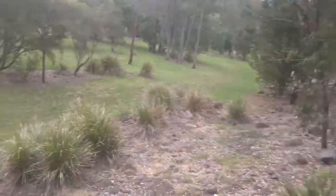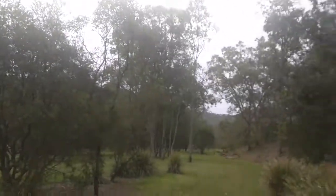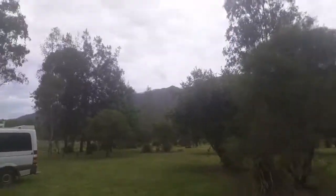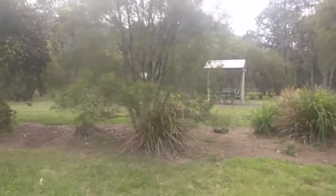So, this is disabled. Toilet, yay. The male, female, unisex shower. Cold only. And I'm the only one here. And in the background, got all these mountains. So tomorrow, seeing I'm here late afternoon, I will check out some of those walking tracks.